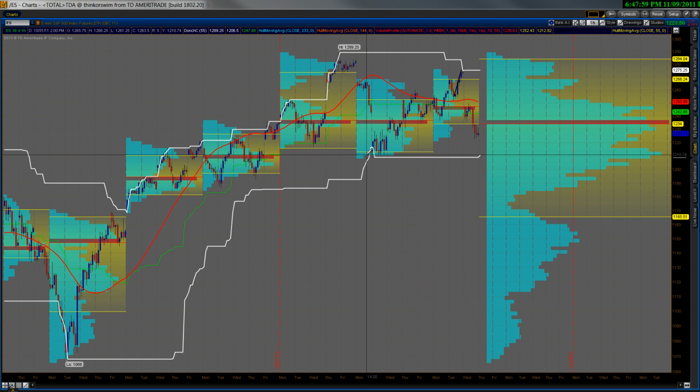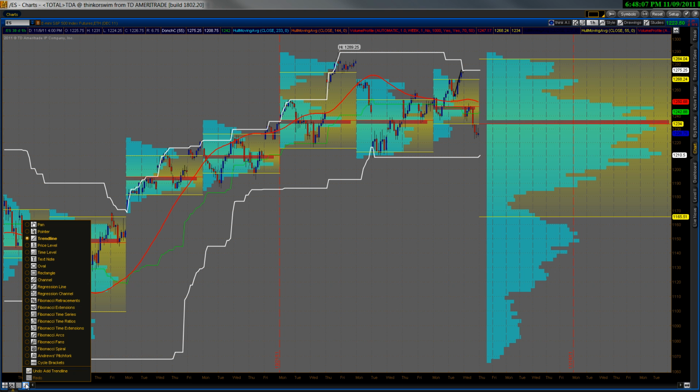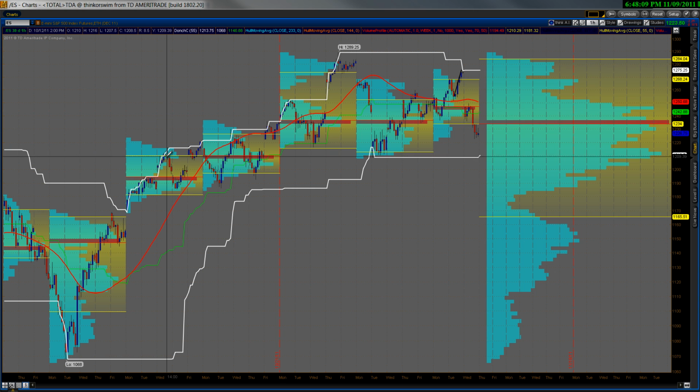Now that doesn't mean the market's going to take a dive lower. I think there are some important levels on the S&P that we can track right now for the last 30 days. The first is the 1210 level, and it's the bottom of the channel using the Donchian channel.